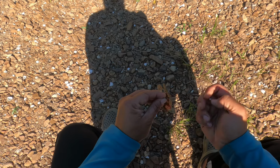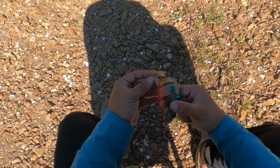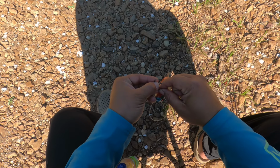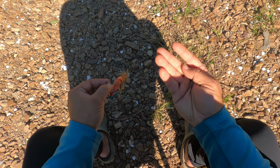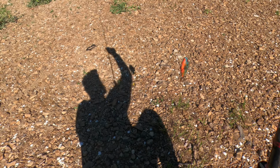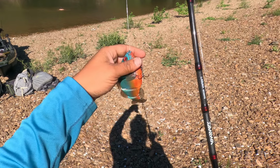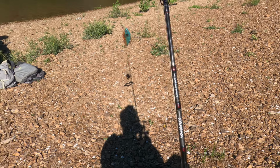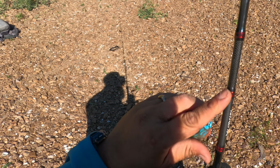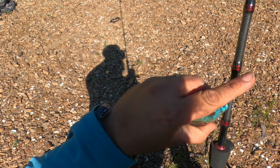I'm gonna take these hook protectors off. Very nice, very thoughtful. Like that. All six of them released. And that's our setup right there for today. Georgie's been catching a bunch of sunfish, and that's the sunfish right there. And I can't wait to experiment with it. Stay tuned.